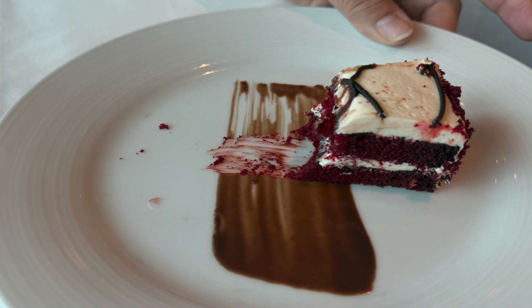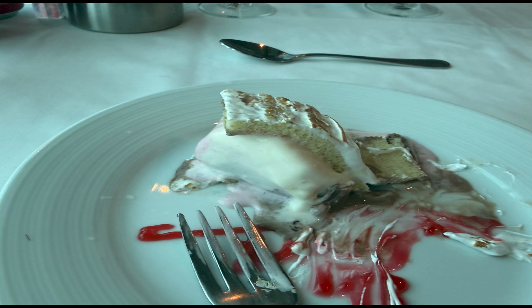We already started hitting this red velvet cake, and the next you'll see baked Alaska before we thought to take some photos of them.